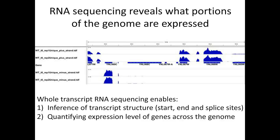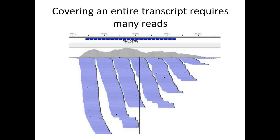Another important benefit of RNA sequencing is that it allows us to quantify the expression level of genes across the genome, so we can understand how genes are expressed and how they are regulated. But whole transcript RNA sequencing requires that many reads be assembled across the gene in order to map its structure. And so this allows us to understand these aspects of how the transcript is formed, but in some cases we might be interested in 3' end sequencing.